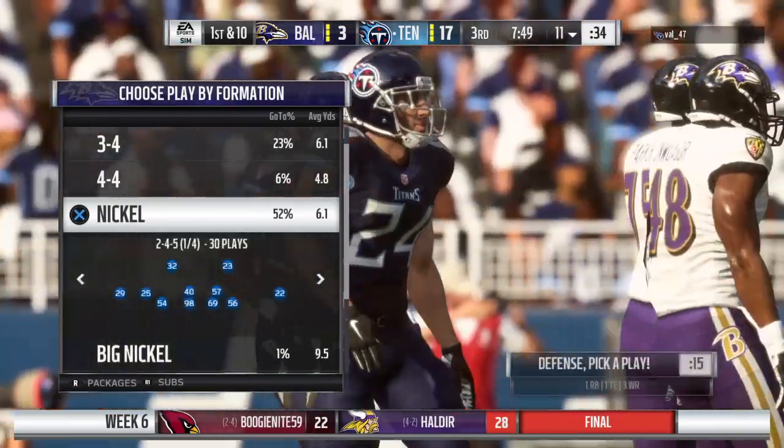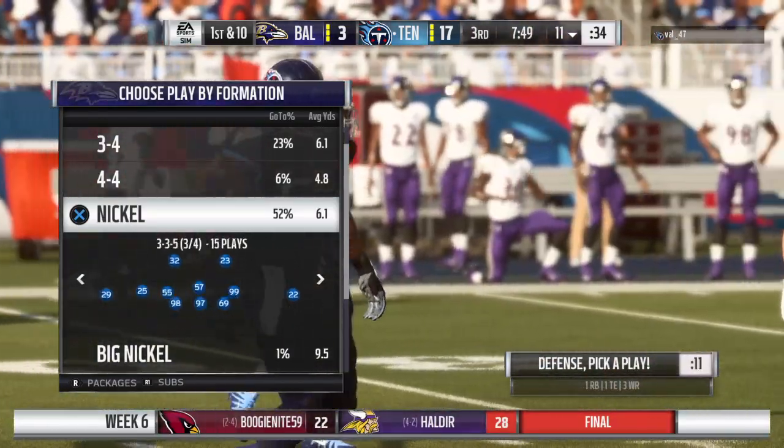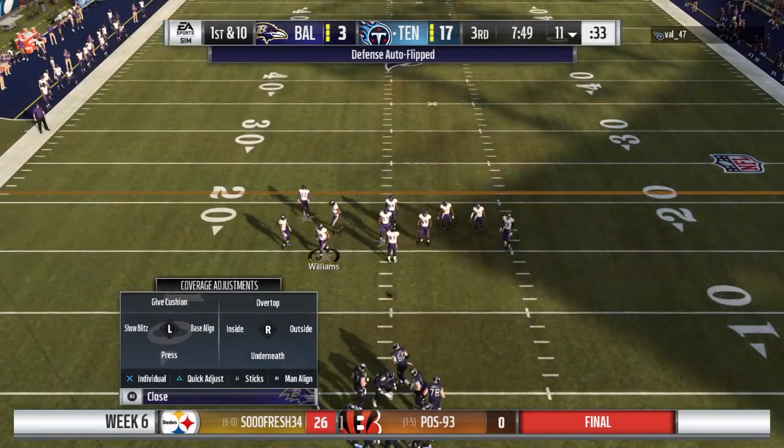Out come the Titans now. They'll have it first on offense to start the third. This is sort of what you would call a put-away drive, isn't it? They score here, especially a touchdown. It's almost out of reach.